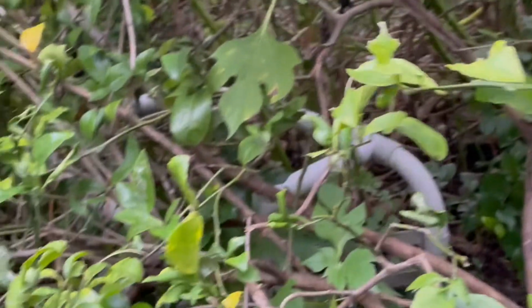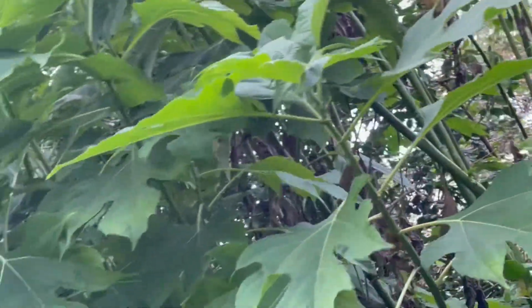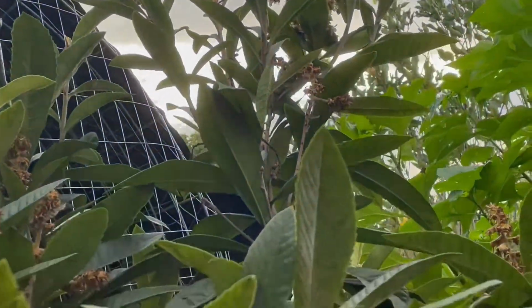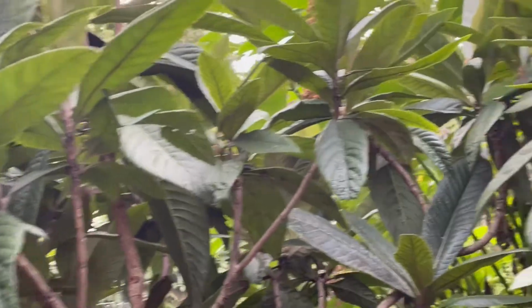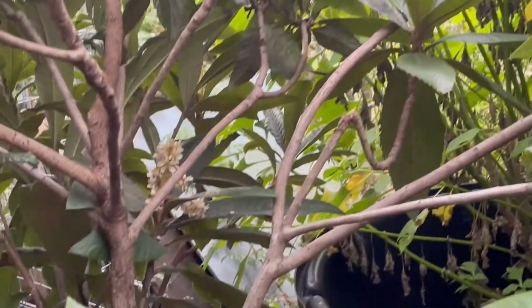I've got to do something about my lime. Poor thing is all covered up with this beautiful Mexican sunflower. But check this out. I got some more flower buds coming out here. And as you can see, all those up there looking wonderful. So I should have lots of fruit on this year. I hope.